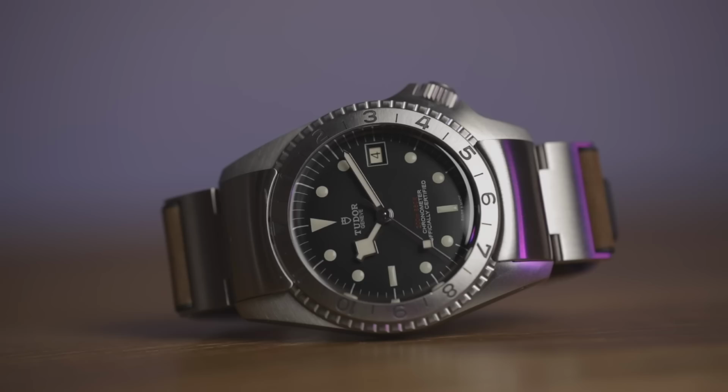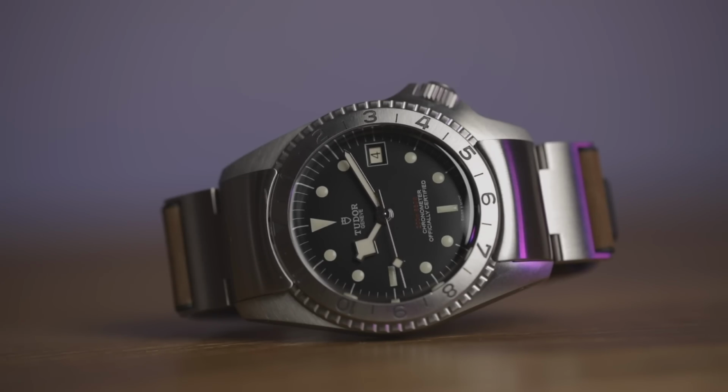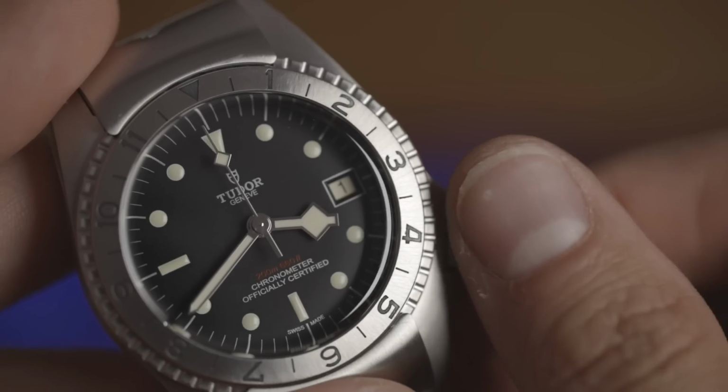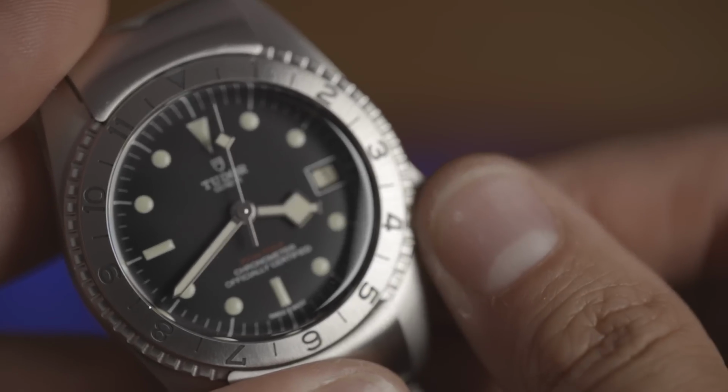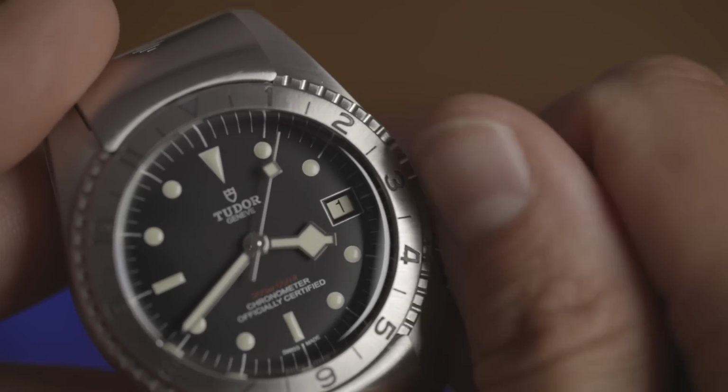Marvellous. So powering this absolute beast is an in-house automatic MT5612 and is in fact the same movement that you can find in a Pelagos. 70 hours power reserve, 26 jewels. The movement is COSC certified, +4 to -6 seconds a day.